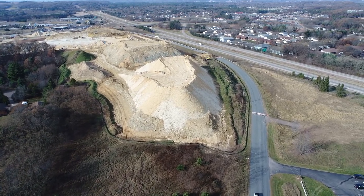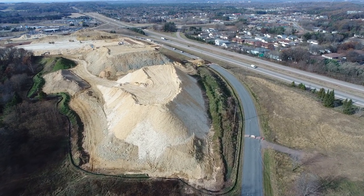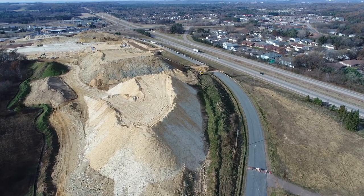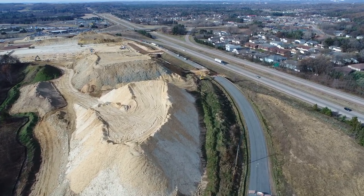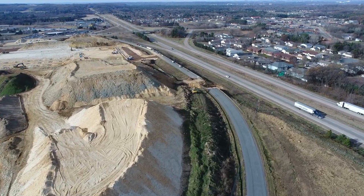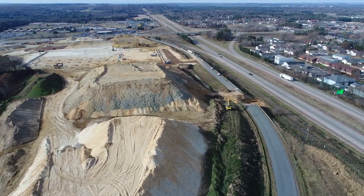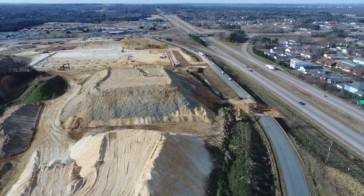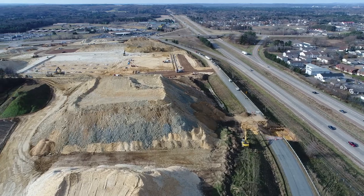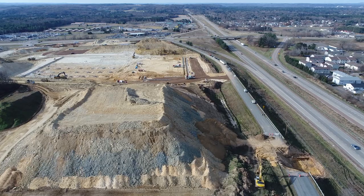They have moved an incredible amount of dirt. There used to be a big hill around this area there. And right where they're building the store was where the hill was, so they have moved a lot of dirt. I don't think they're going to have it ready in time for Christmas, though.